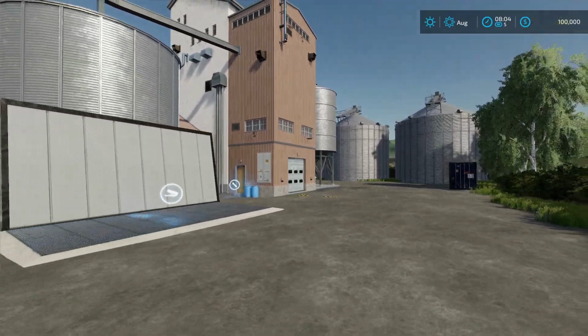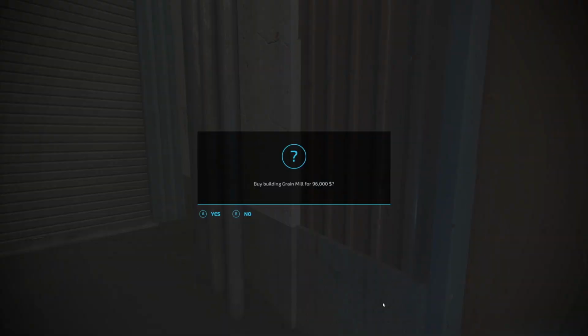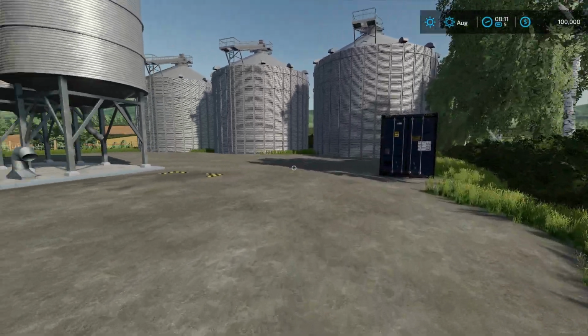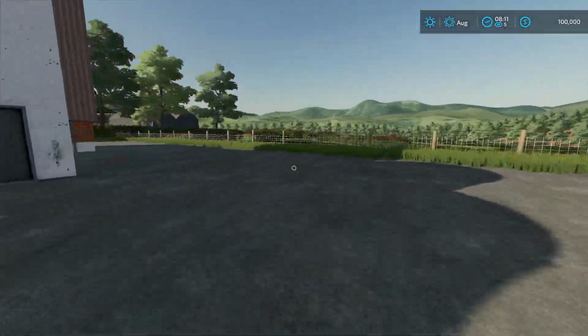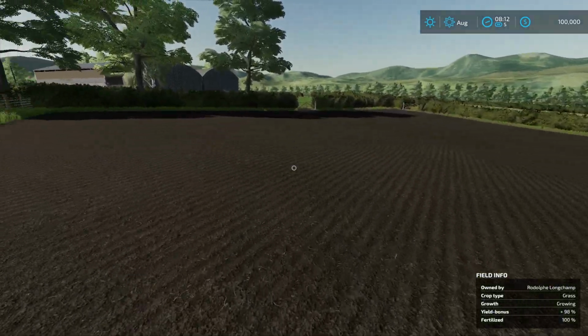So this looks like the standard grain mill we've seen, I believe, on Elk. Let's see the price on this real quick. Yeah, 96,000. I don't think that was actually 96,000. I might be mistaken though. If I'm mistaken, let me know in the comment section below. All right, like I said, this is going to be a quick tour, just pretty much an overview of this.